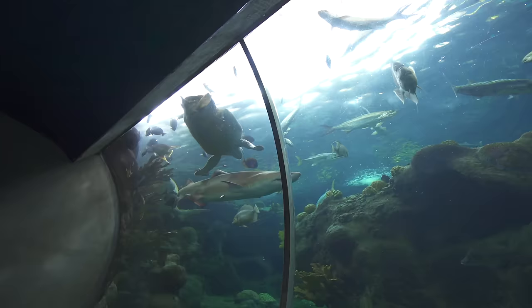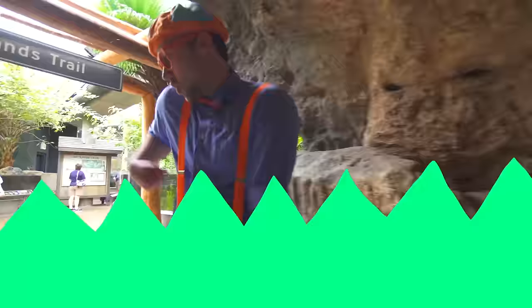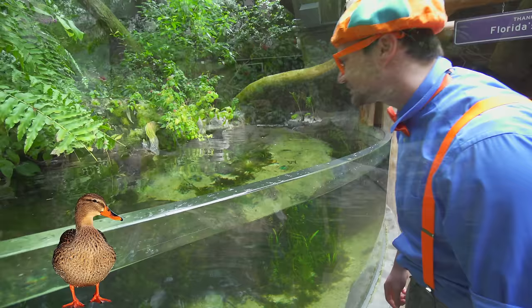It was so spectacular. And then I went on over to the wetlands exhibit. Whoa, look, a duck. It's so cute, do you see it? Quack, quack, quack. Can you make the sound of a duck? Quack, quack, quack.